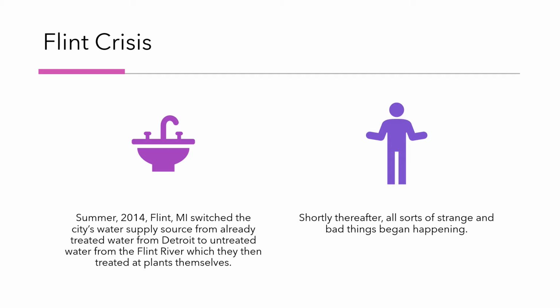So just what did happen there in Flint? Well, back in the summer of 2014, Flint decided to switch the source of the city's water supply. They had been purchasing it from Detroit, and Detroit's municipal water supply was already treated. They were selling Flint treated water, and it just was piped to Flint and then introduced into the Flint municipal water system.